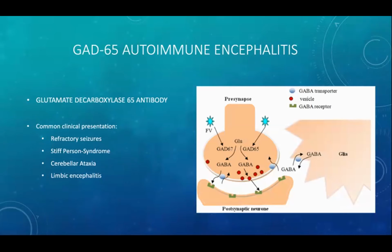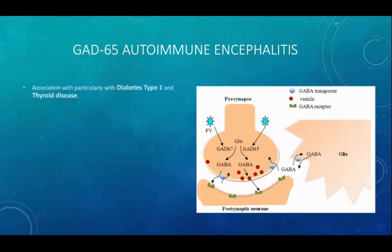Other clinical presentations that you might have encountered in the past are stiff person syndrome, cerebellar ataxia, and limbic encephalitis. These are the most common clinical presentations, but it's not bound only to these. In terms of age range, it's a very young population, 17 to 50 years old. Ours was in that range; she was 44. Interesting, there's also a particular association with type 1 diabetes and thyroid disease. Our patient was unlucky enough to have both.